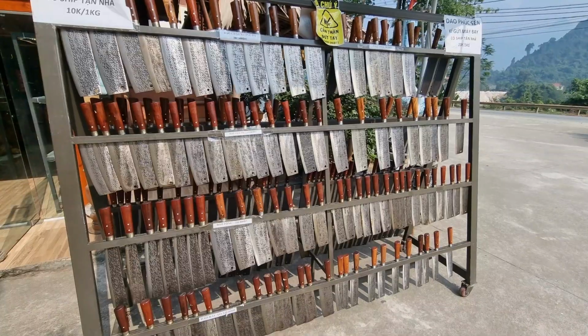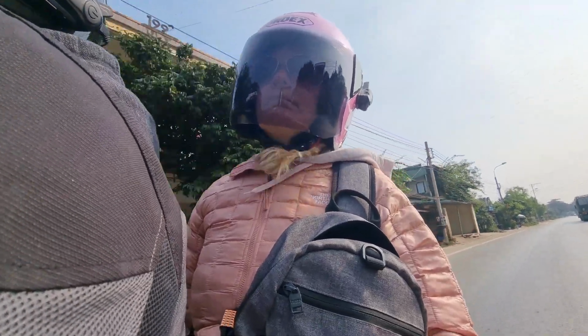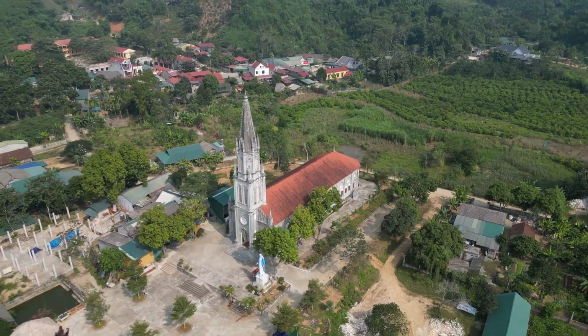There are also many shops along the way. There's places to get coffee, great pho to keep you fueled up for the drive. We saw a huge church across the water just as we crossed into Ha Giang province. It was beautiful.